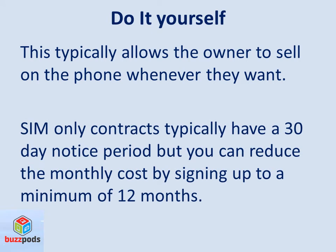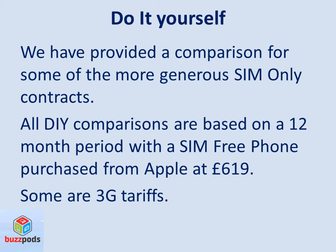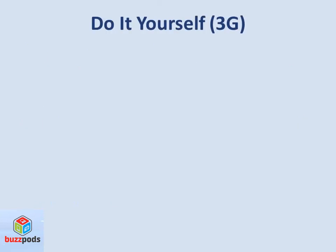So, as I said, SIM-only contracts have a 30-day notice, but you can reduce the monthly cost by setting up a minimum 12-month contract for some of these, and for that you pay a little bit less per month. For the purposes of our comparison, we've provided some of the more generous SIM-only contracts, and our DIY comparisons in order to make it fair are based on a 12-month period with a SIM-free phone purchased from Apple at £619. Now in this case, because some of the cheaper SIM-only networks are 3G, we've included the 3G tariff. We've looked at some of those 3G tariffs here.